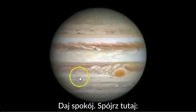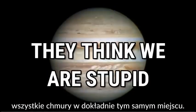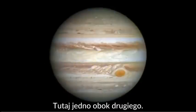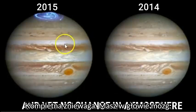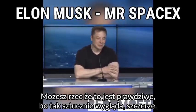Take a look here. I mean, all the clouds are in the same exact position. Just the 2016 image is a bit, I would say, darker. This is a bit lighter in 2014. Here's a side-by-side. People can't see what's taking place here with NASA. Nothing more than fakery. I mean, give me a break. This is a complete insult. You have a brain in your head. And you can tell it's real because it looks so fake, honestly.